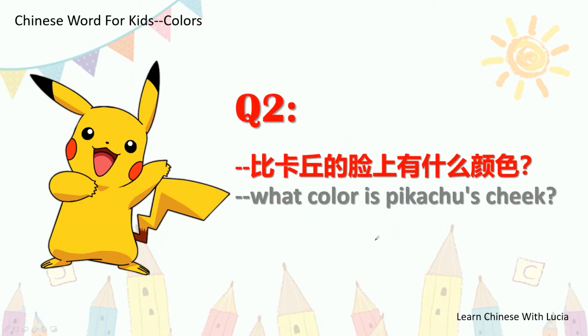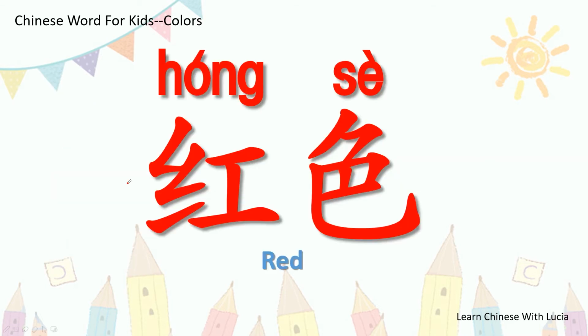Let's move to the second question. What color is Pikachu's cheek? What is the color on his face? Cheek here. What color is it? It's red, right? So how to say red in Chinese? We say 红色.